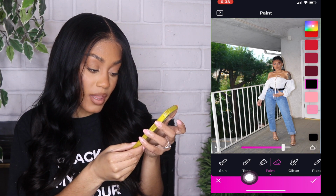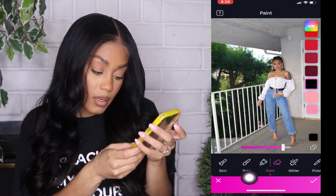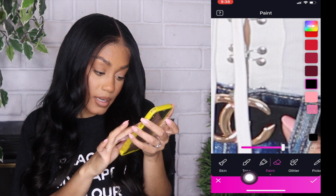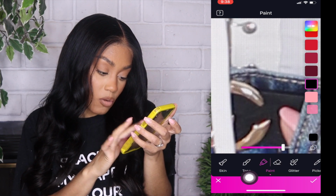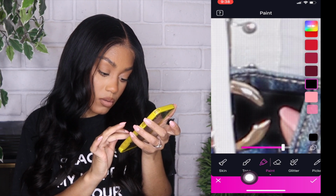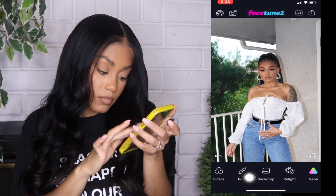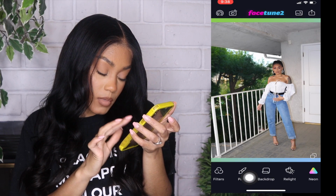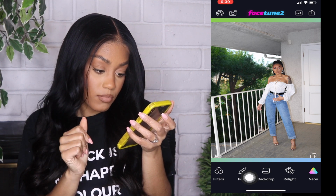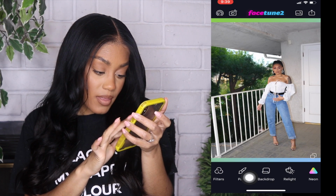Now look at it. This is without the filter, and this is with it. Well, I mean, it's not a filter, but yes, that's what I needed. And then I'm gonna zoom all the way in right here, and I'm gonna just kind of paint over those little dark spots right there. Boom. What else do I need to do? I think that's all that I'm gonna do in this one.